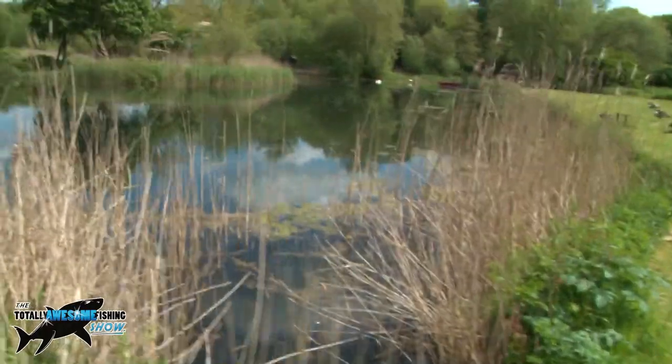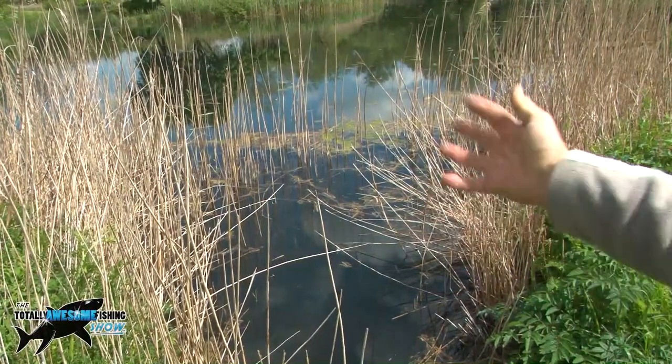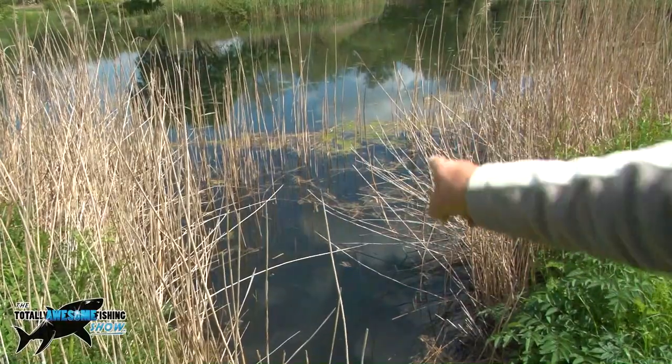Now, I can see this with Polaroids. There's got to be a bit of a draw off here. There's going to be a little bit of suction coming to go through to the next lake. It's drawing the food through, and he's laying there, head facing that way.